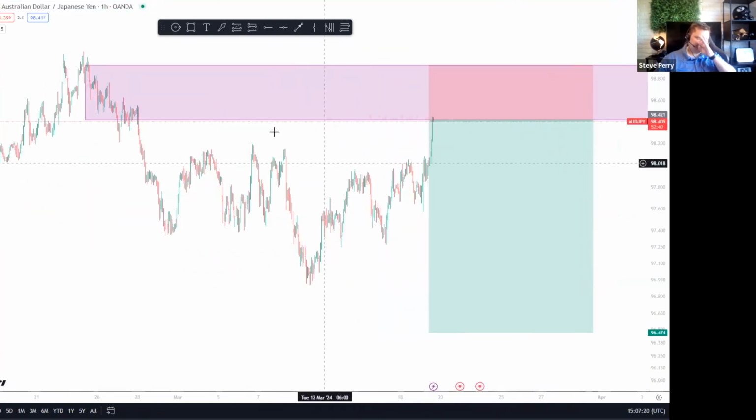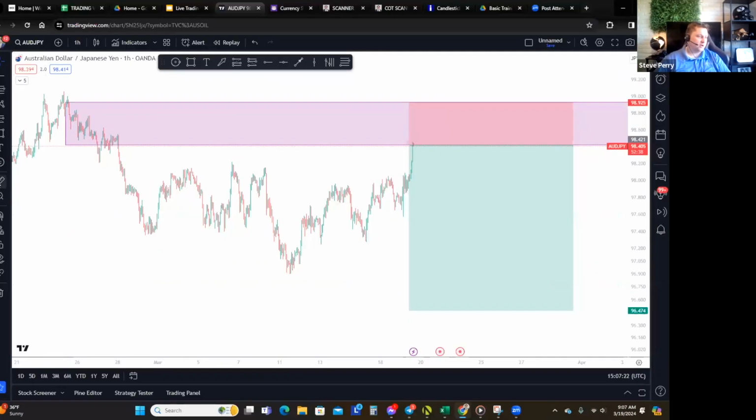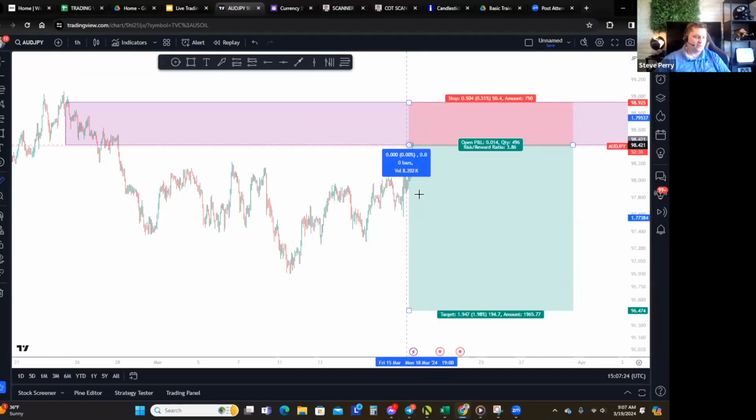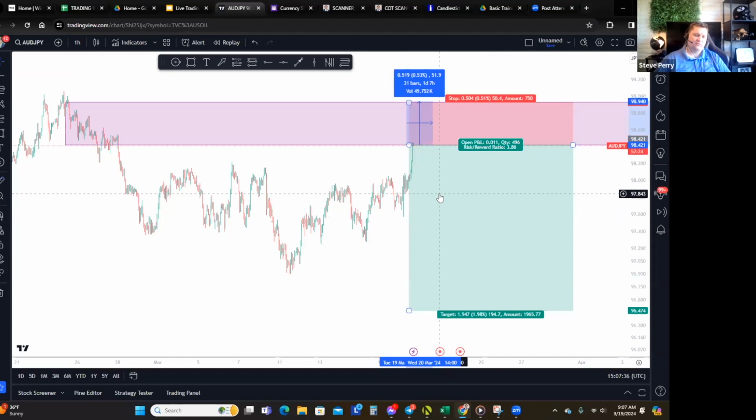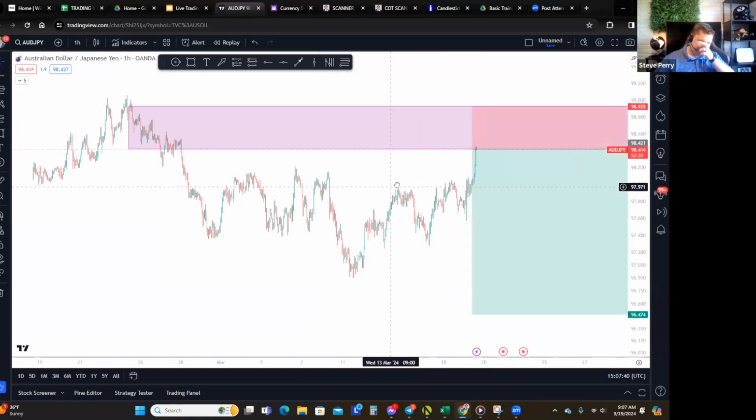This trade is specifically going for, well, it's about the same, a 192, 193 pip opportunity. We're risking about 50 pips, so it's almost a 1 to 4 RR ratio, which is pretty good.